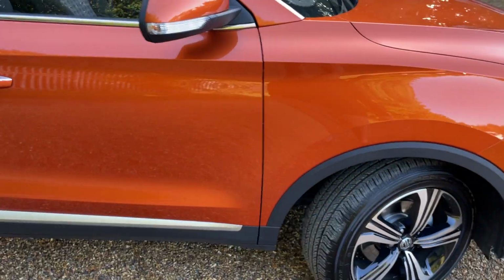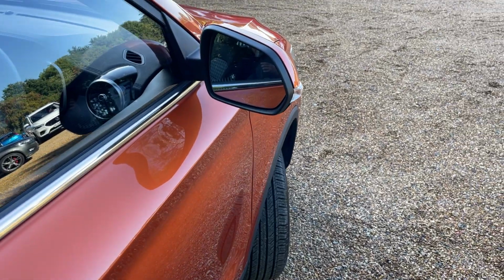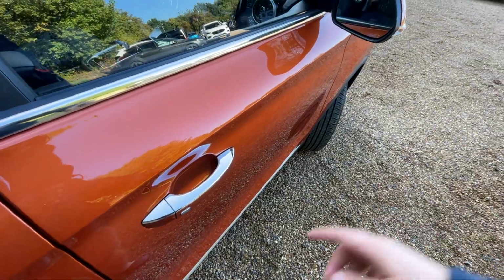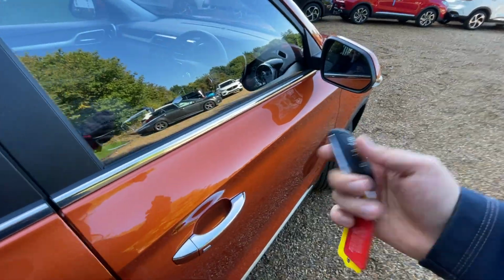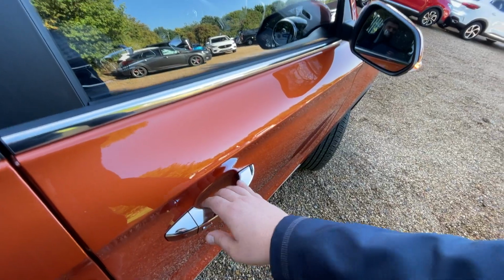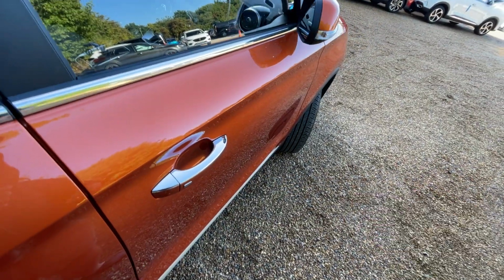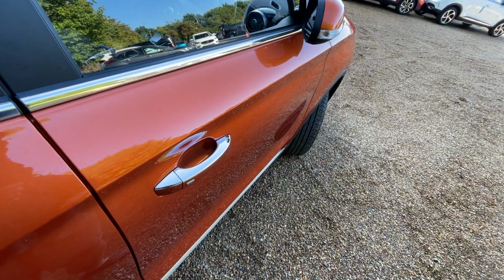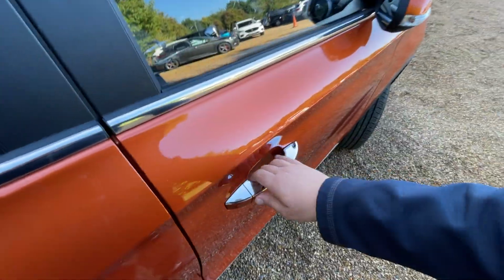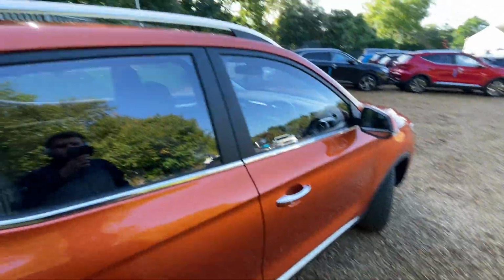Let's take a step back now and start to look around the body. You might have seen it earlier, but we do have power folding and heated door mirrors. On the door handle here, if I just zoom out quickly, we have a little button. So as long as you've got the key in your pocket or in your handbag or wherever, you're able to lock and unlock the vehicle via the button on the door handle. So it's a very convenient system. If you've got your hands full and you need to gain entry to the vehicle, just click on the button, just like so. Brilliant.